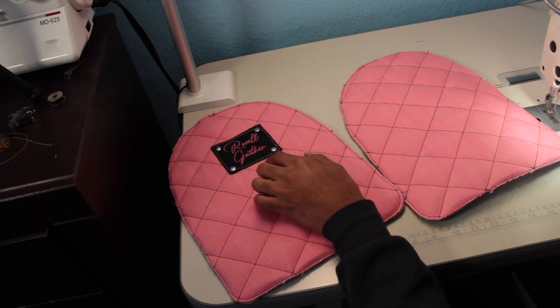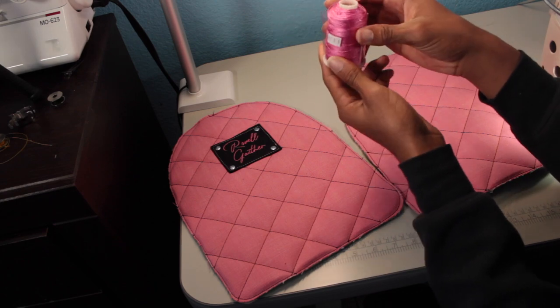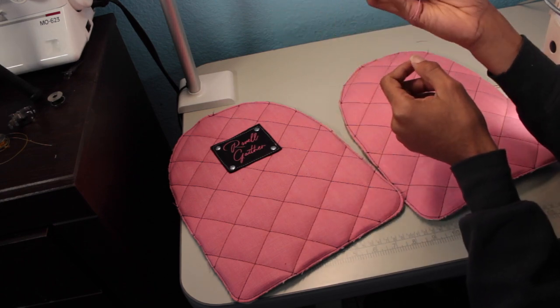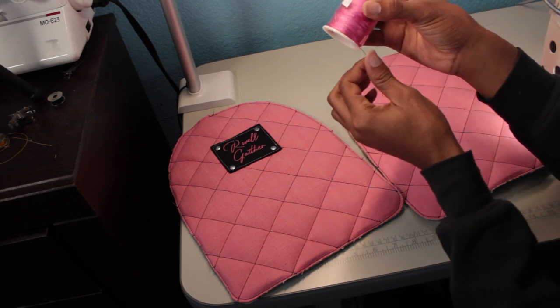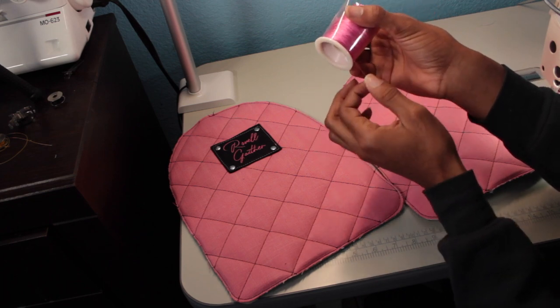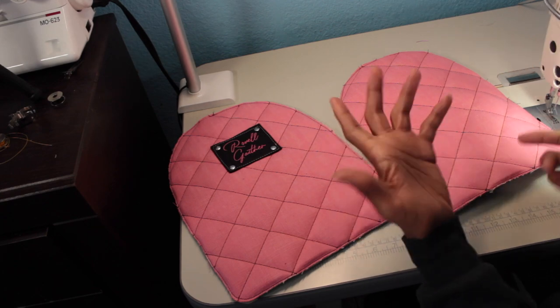So I wanted originally to use this pink thread on all the black areas of the bag, because I thought it would be a nice pop of color. But this is not the right thread. I thought it was bonded nylon. This is bonded polyester. And I could use it, but I need a thicker needle to work with this thread, because it is a thicker bonded polyester. And the biggest needle that I have is the biggest needle that I have in my machine.